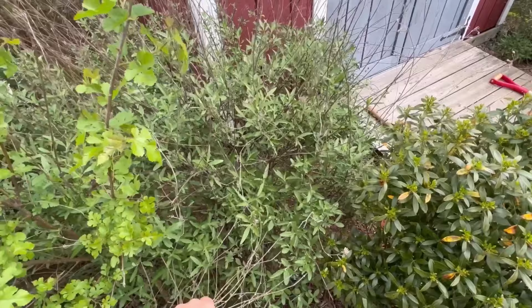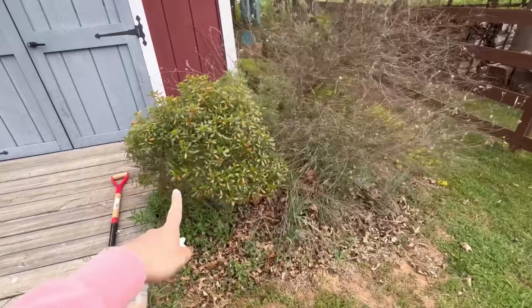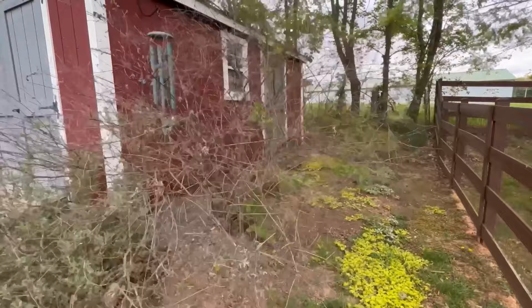Another inkberry, more lavender around the front. And then I tried to repeat it on the other side. I tried to keep it symmetric. So more inkberry, more bluebeard. You can see the bluebeard is coming out into the front here. It's made some babies all along the side there. This side is a little bit more of a shade garden, so I'm going to do this side separately.